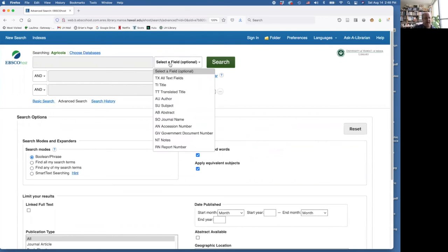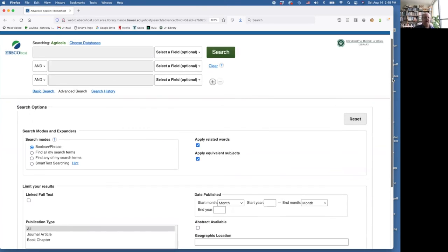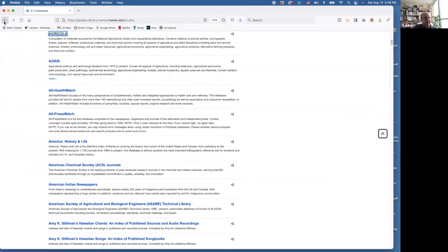But you can see here how there's a lot more complexity in terms of how you search. And the other thing is, because it's a specialized database, you wouldn't really need to put agriculture as a keyword, because all of this is about agriculture. There are times when you might want to, but generally, because it's specialized, you can use more specialized terms and so on. Those are the specialized databases.